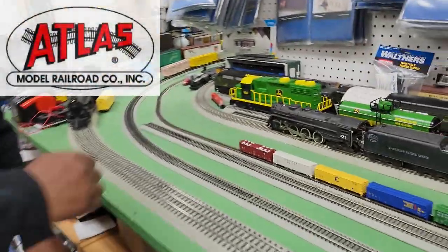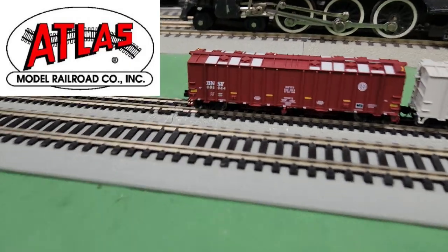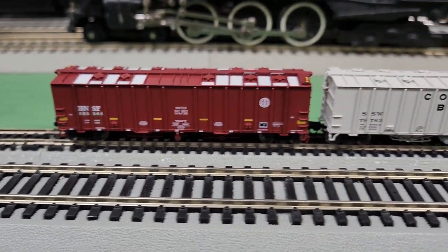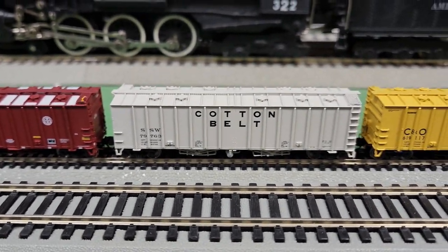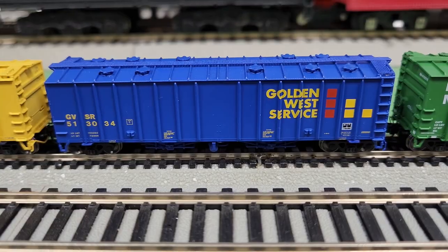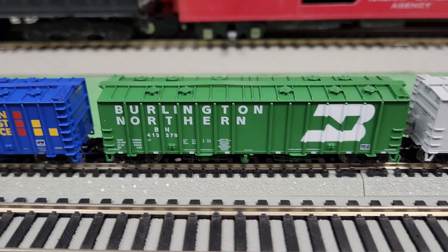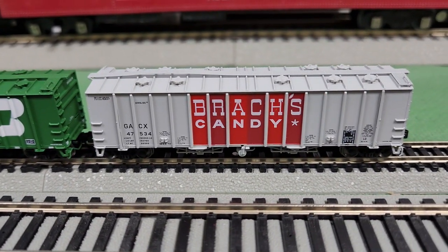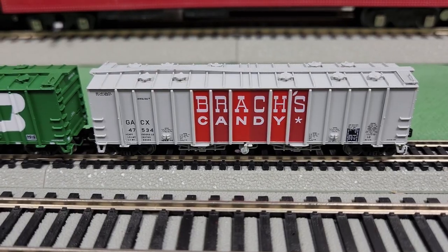Now we're going to take a look at some more recent releases for your N-scale guys. Going straight to N-scale land, check these out. These are from Atlas Model Railroad. These are airslide hoppers. We've got the BNSF used for buffer service, the Cotton Belt, the C&NO, the Golden West Service, that beautiful green of Burlington Northern, and the Brach's Candy. I know there's no candy inside, believe me, trust.